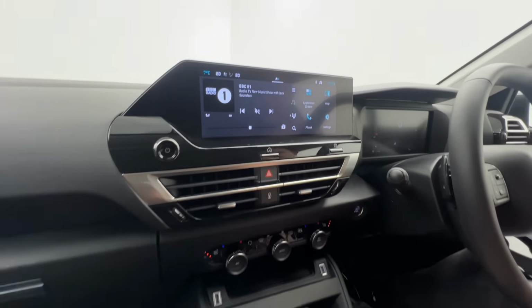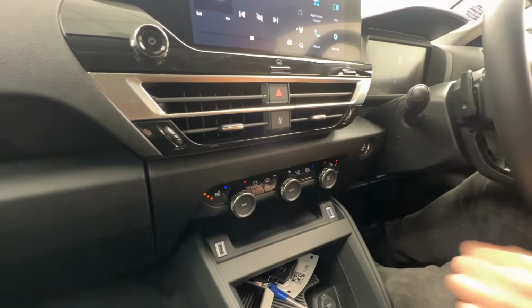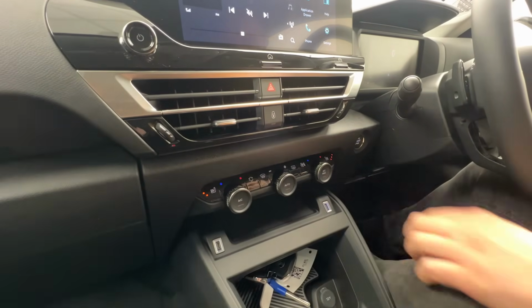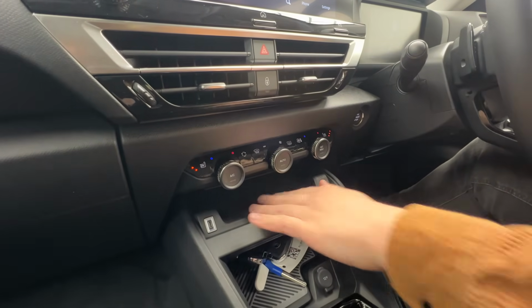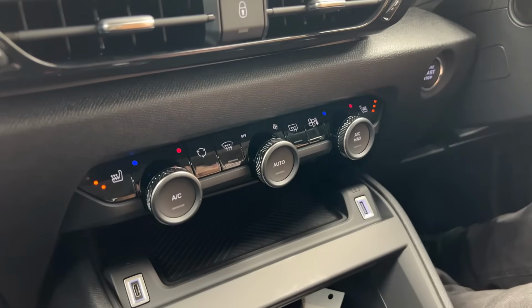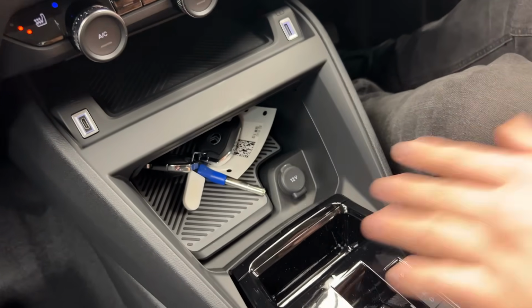Down below we do have things like climate vents, which I liked in the previous C4. We've got the kind of four vents there, your door lock hazards, and then physical buttons, things like three-stage heated seats. And then your climate controls down here, which are nice physical buttons to toggle. We've got a little shelf in here, USB A and C chargers, as well as a little bit of storage underneath that allows you to put your phone or something if you've got a 12-volt power outlet.